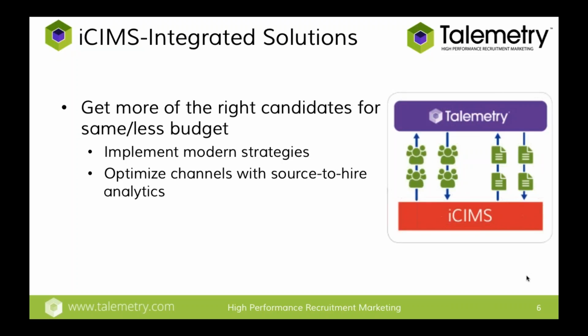So what's the end result? We want to make sure that you can get more of the right candidates to apply for your jobs, utilizing the same budget or maybe even spending less money, right? So again, by implementing modern strategies, business rule strategies, optimizing your channels with source to hire analytics and source to interview analytics and source to job analytics, you can really spend the money much more wisely, and in many cases actually lower your spend altogether.